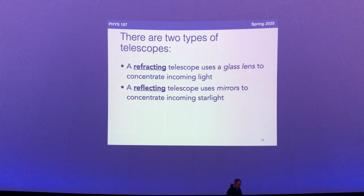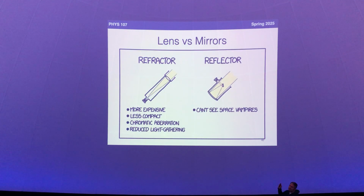So you can have two kinds. You can either use a refracting telescope, that's how we got started, so basically binoculars, or the very first telescopes had lenses in the front, ground down to a shape, and then a glass lens to concentrate more light into your eyes. A reflecting telescope basically does the same thing, but instead of a lens, it uses a reflection in a mirror, because you can make bigger mirrors than you can make glass lenses. Again, I always have to stick in an xkcd at least once.